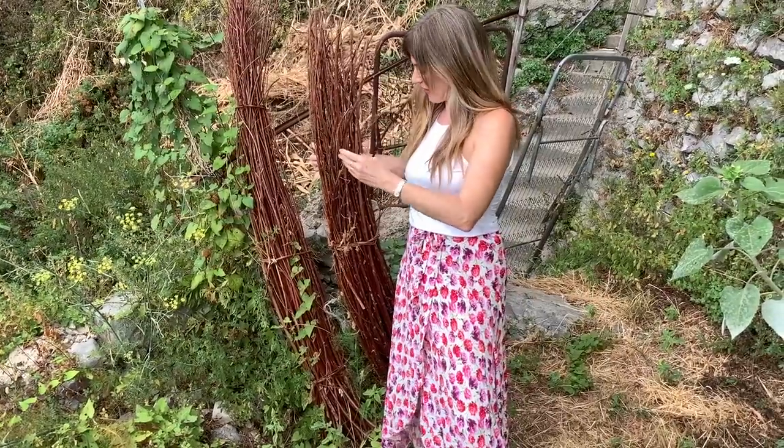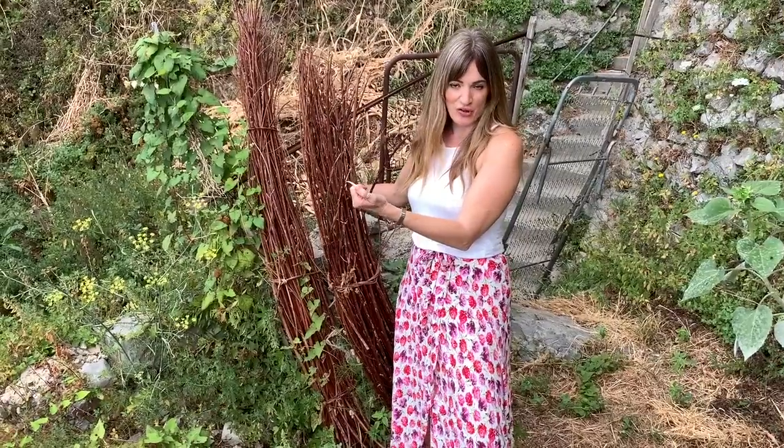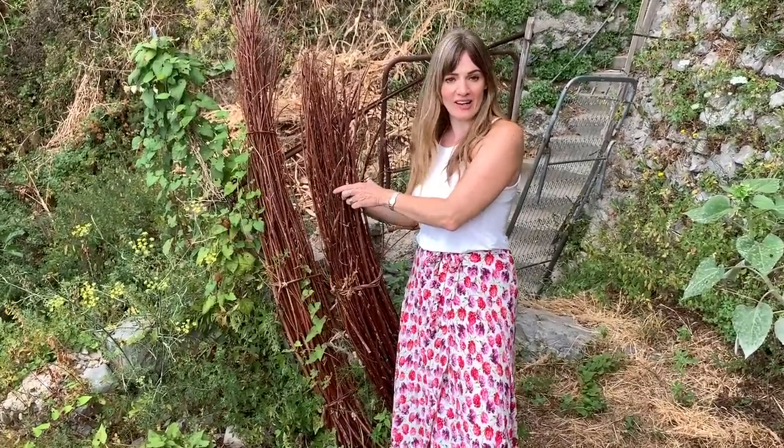We've got some willow branches here. These ones haven't been used and they've gone hard now. So obviously after a while, they go dry and crack. So these ones will be used to light fires with.